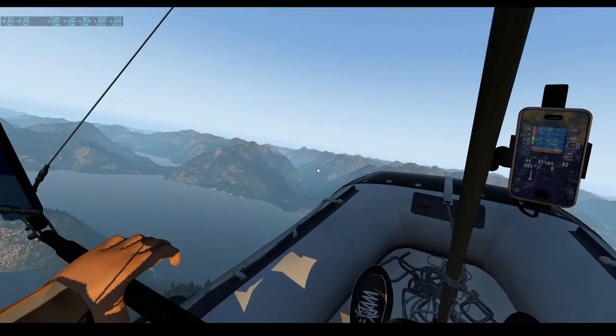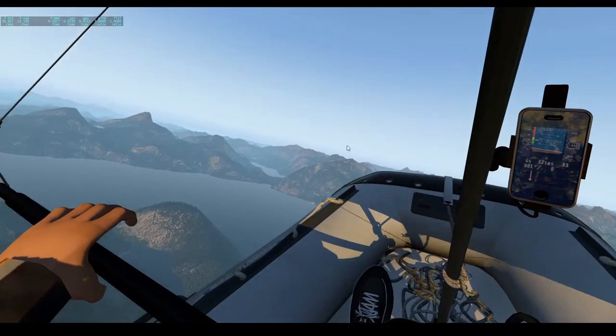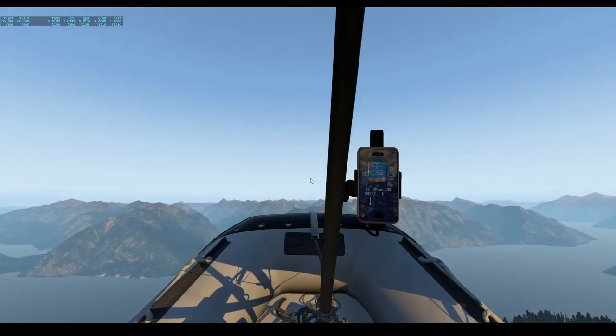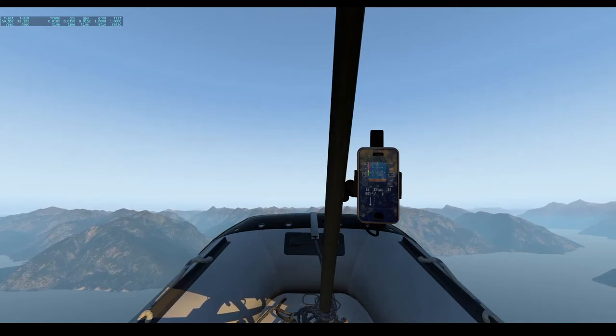All right, ladies and gents, I'll be right back with you in a sec. And we'll try and land this at another airport that's a part of the Quatam River scenery, which would be Moe's Creek, and should be straight ahead. So I'll see you in a second.